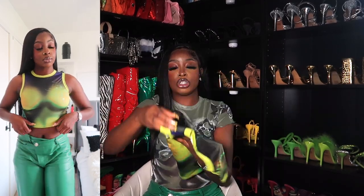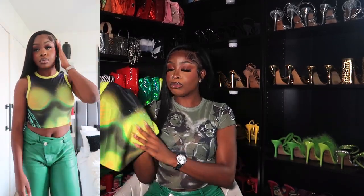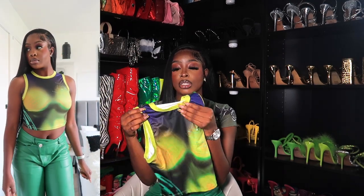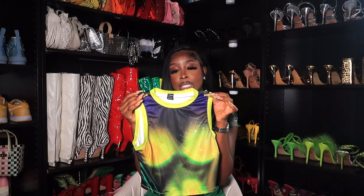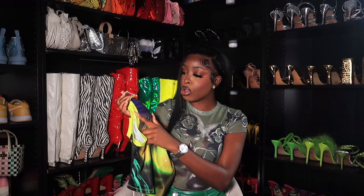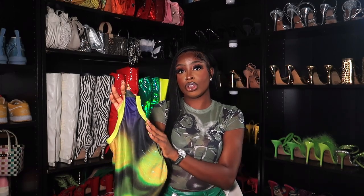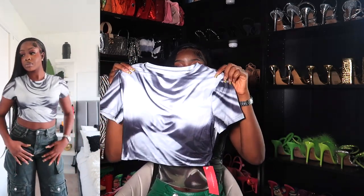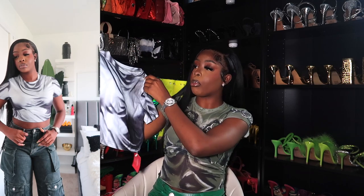It's really cute, dope piece to add. You can pull so many different colors from it. I most likely will pull the purple just because the purple is nice. It's a nice little color to pull out from here because it's there but it's faint. So I love this.